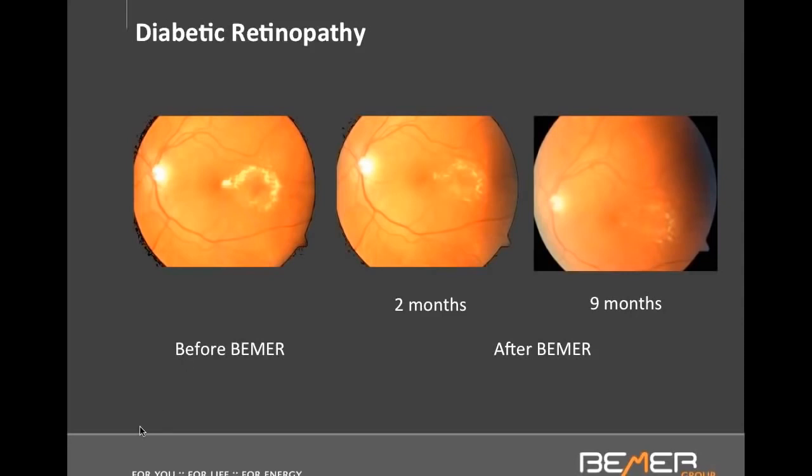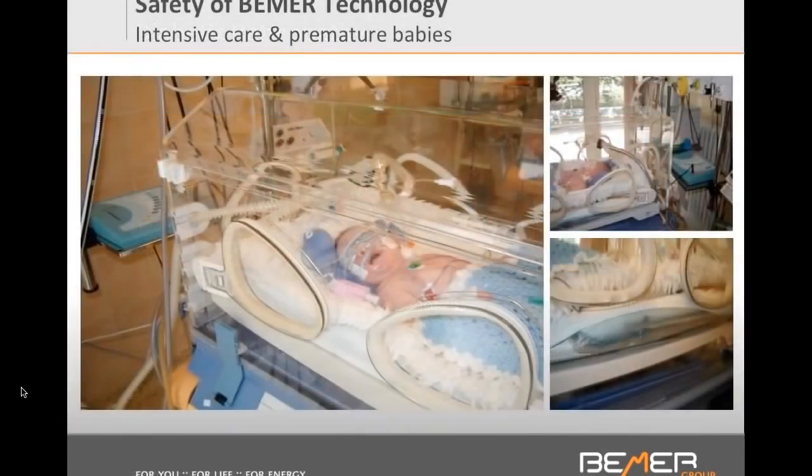And then notice after 2 months and after 9 months how using the B-pad over the eyes has gradually cleared up that inflammation, and the person's vision is restored. So a lot of good results are being observed every day with BEMER and eye health. One of the things that people often wonder, is BEMER safe for premature babies, for children? Yes, here you can see that BEMER is being used in incubators also with premature babies.